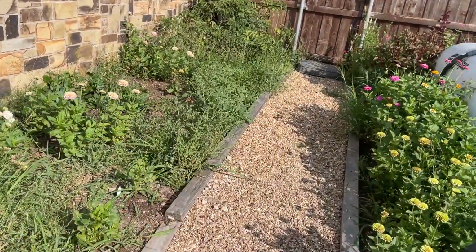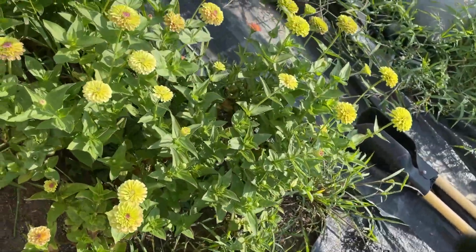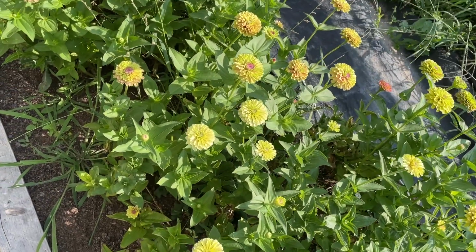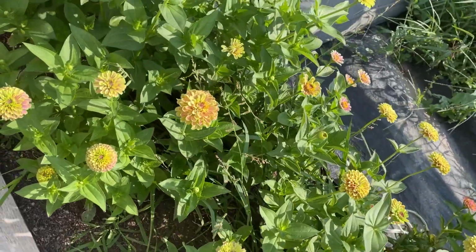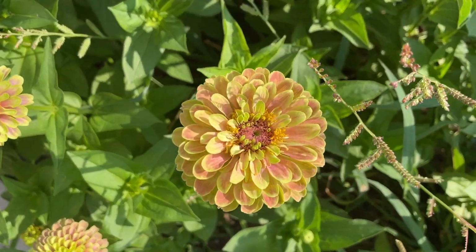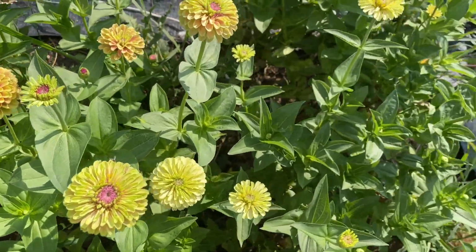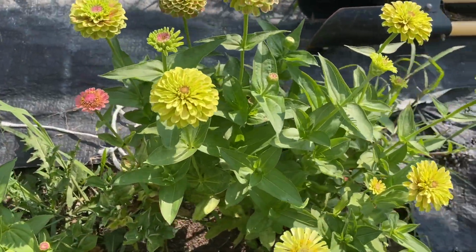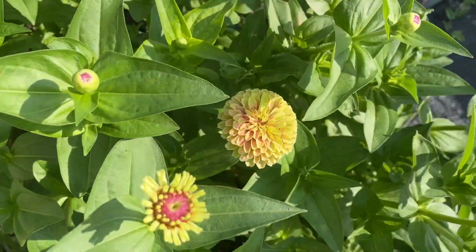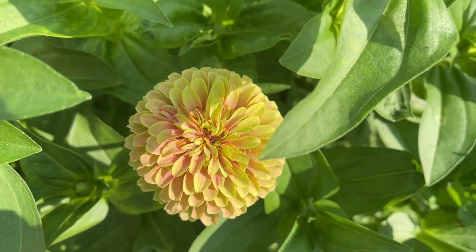Alright, come over here. This is more Queeny Lime Blush. Now I did harvest these last weekend, some from here, so you might see a little bit of a difference. They won't more than likely be as ball shaped. They'll still be a little bit more open. These are more lime over here. That's a nice one. Center is all closed. That's really nice. I'm going to start marking some of these.